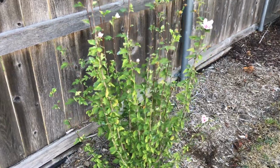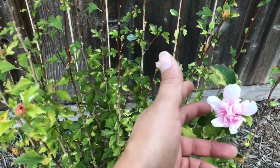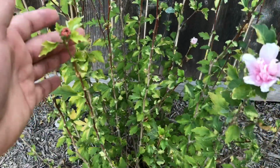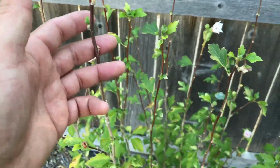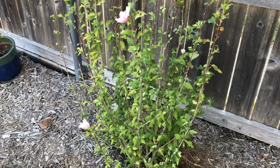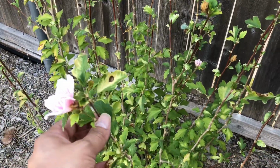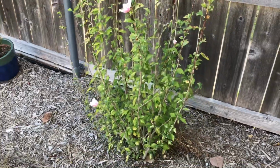Here's a Rose of Sharon. It did good. This is a drought tolerant plant, so it did struggle. It lost a lot of leaves, but it's looking pretty good now, and you could see that it's starting to grow some new leaves, which is not that good because here in about a month they'll probably be knocked down by the cold. But Rose of Sharon, it does good in the heat. It does struggle, but I can't complain.